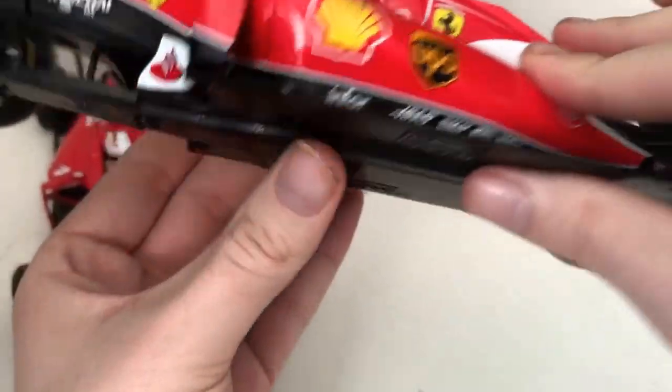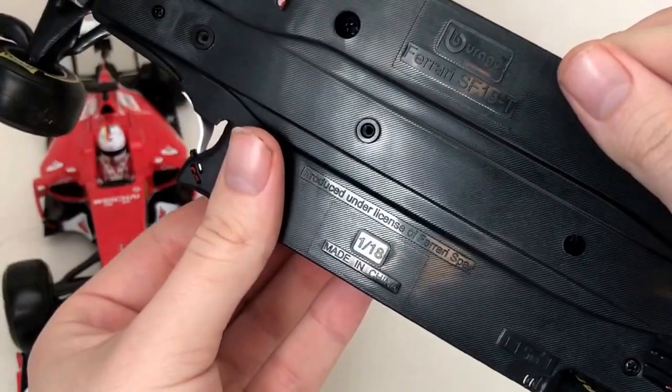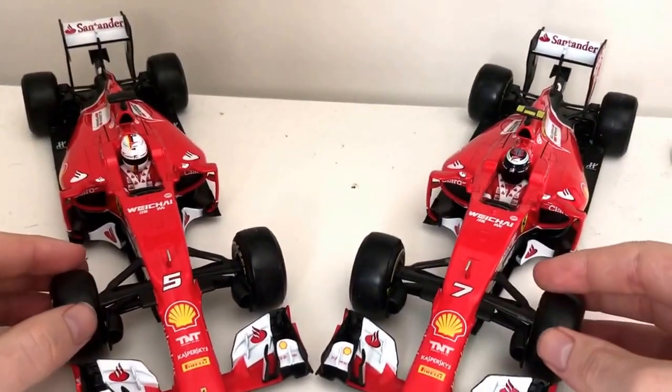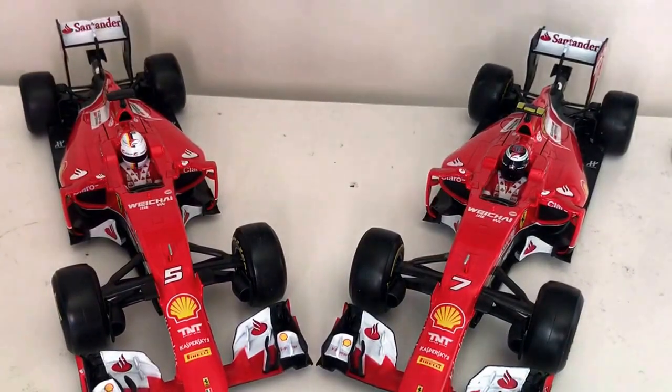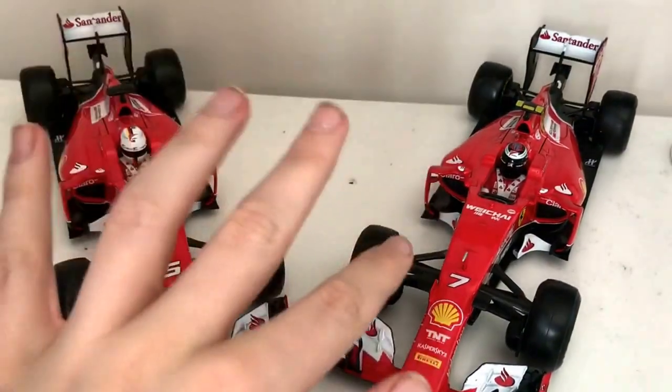The tires on this one are really dusty. Really need to clean them off. Anyway, on the bottom: Ferrari SF15-T, produced under license of Ferrari Spa, and it's a 1/18 scale car. Both of these are 1/18 scale cars, by the way. Right, that is the end of the review of the Ferrari SF15-Ts from the 2015 Formula 1 season, the double review, driven by both Sebastian Vettel and Kimi Raikkonen.